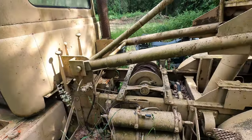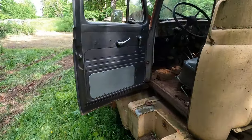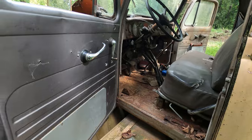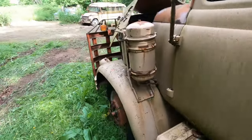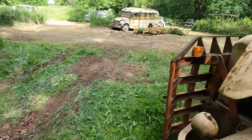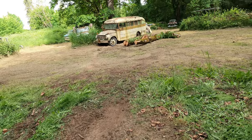For the sake of expediency, I have to get this truck moved. I'm making a decision to not spend a whole bunch of time trying to get it running right now, but to get it where I can move it, which is more important. All I got to do is push it forward. Yep. So that's what I'm going to try to do here.